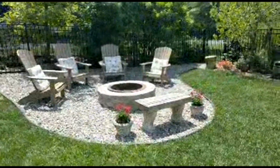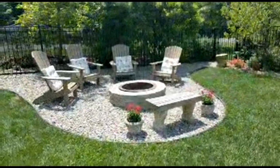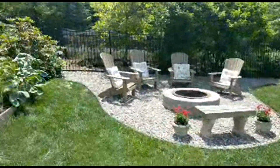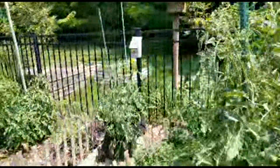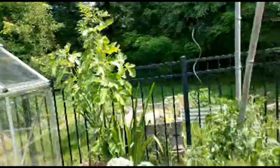You'll see me making that fire pit in another video, and we just put a stone garden around it. We were having a little bit of water problems right there, so we figured a stone garden would solve that. And let me bring you over here. Okay, we have a pear tree over there.